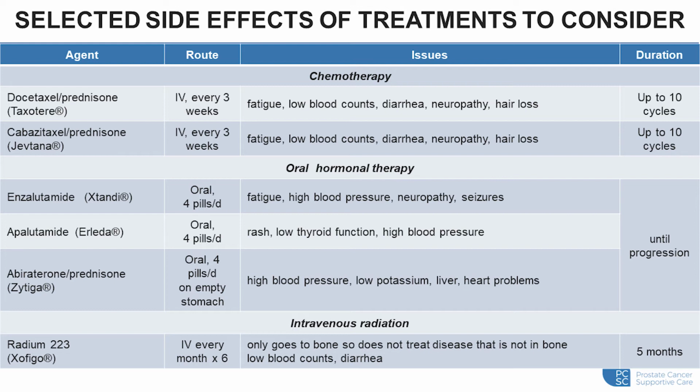So the first group of medications that we have are docetaxel and cabazitaxel. Docetaxel chemotherapy is given with corticosteroids, either dexamethasone or prednisone. It is given intravenously, every 3 weeks. Depending on what stage the patient is in, in castration-sensitive disease, we'll give it for 6 cycles. In castration-resistant disease, we'll give it up to 10 cycles.